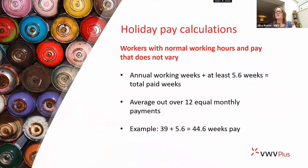Often for those individuals, they work, say, a set number of working weeks a year, so maybe that's 32, and then they have their holiday weeks added on to that, and then it's averaged out. So using that example, if they work 39 term time weeks a year, then they're entitled to be paid an extra 5.6 weeks in respect of that holiday entitlement. So overall, they're entitled to receive payment for 44.6 weeks a year, and then they often receive that averaged out in an annualised salary across the year.